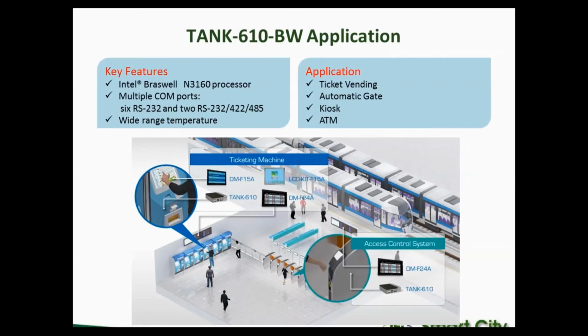The TANK-610 can be used as one of the basic equipment in the station. It has multiple COM ports, allowing it to easily control automatic gate machines and ticket checking machines for access control systems. We also can use TANK-610 in a ticket vending machine.